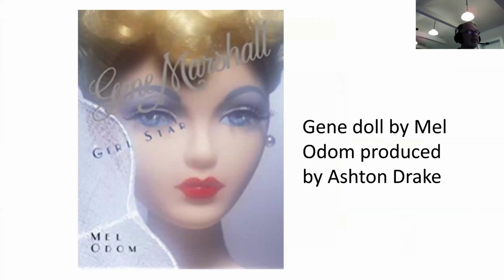Game changer definitely was Gene by Mel Odom. He did Gene for Ashton Drake, a 16-inch fashion doll that really paid attention to the fashion and to the storyline, the backstory. It was kind of a brilliant idea from Mel.